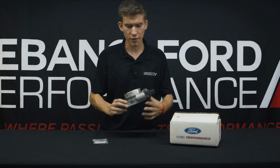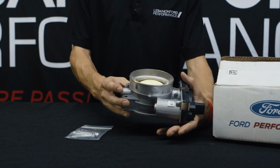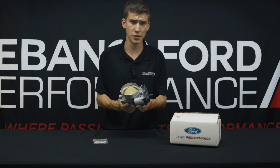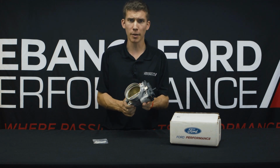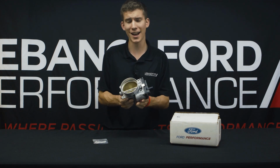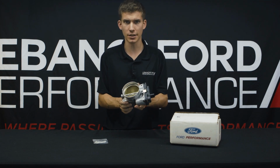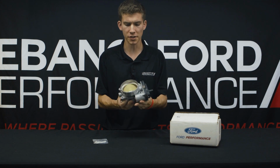Let's dive right in. This is a GT350 87mm throttle body. It's an OEM piece straight from Ford. Comes as standard equivalent on all of the GT350 and GT350R Mustangs. It's a fairly popular aftermarket upgrade for GTs, and in this circumstance, a customer that we have is actually going to be putting it on a max effort NA build on a 2018 GT, but we're going to get to that later. So first and foremost, let's go over the nuts and bolts.